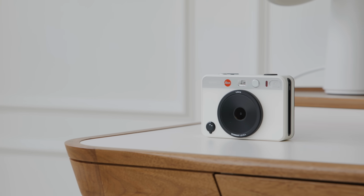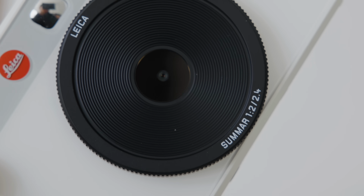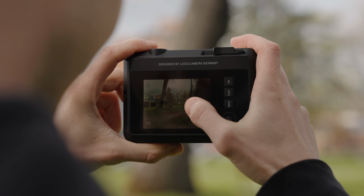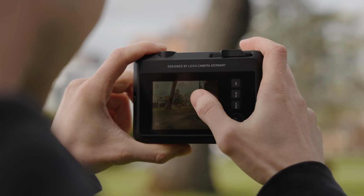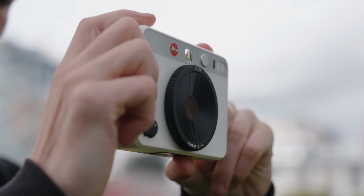It comes in many different colors, including a black, white, and red. And although I had a tough time deciding, I went with the white one. And it features a sub 5 megapixel sensor, fixed frame, and you're able to adjust like the focus and stuff. But what's cool is that it has combined elements of analog and digital in a good balance.